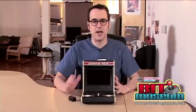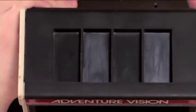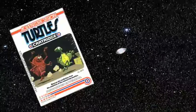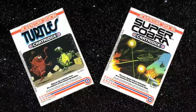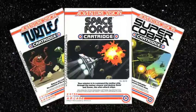There is a giveaway on the top here that Entex might not have had too much confidence in this machine, because they released exactly 4 games for it, and there are 4 sockets up here to store cartridges. Aside from Defender, which is a very well-known arcade classic, 3 other titles were produced, all essentially arcade classic games. One is Turtles, a Konami arcade game, a lesser-known arcade game from the early 1980s. There's Super Cobra, a very well-known Konami arcade game, and Space Force, which is the only non-third-party game, basically an Asteroids clone.